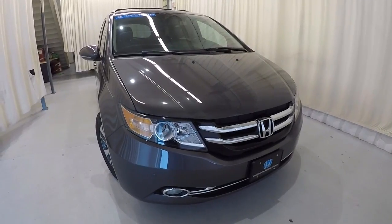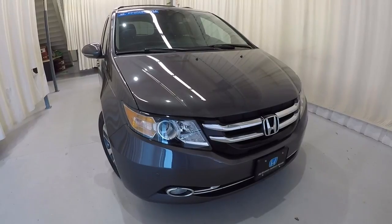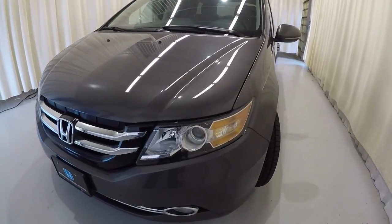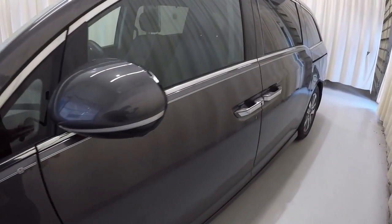Today we're featuring a 2016 Honda Odyssey Touring Elite. It's a certified unit. It's got 41,000 miles on it. It's got a clean Carfax, one owner. It's this really cool gray, galaxy gray metallic. I'll go ahead and give you the walk around of the vehicle.